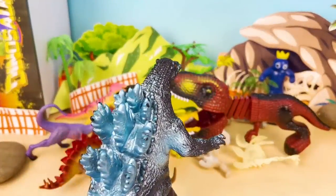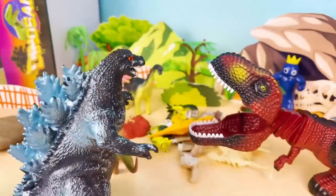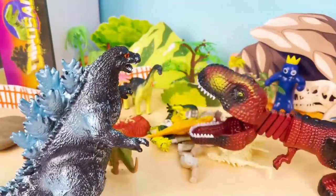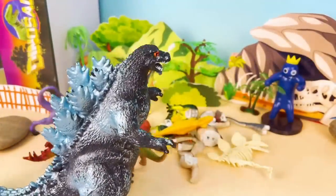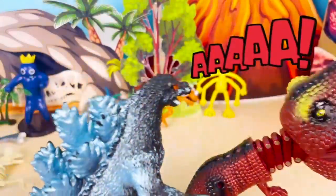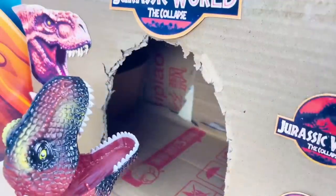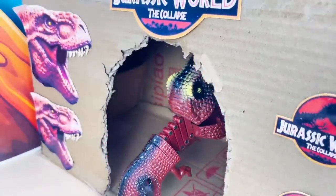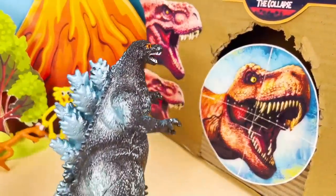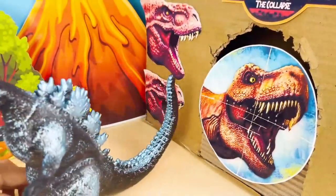Tyrannosaurus, stop that immediately! I am Godzilla, the strongest of all monsters and protector of all little dinosaurs. Today, I will defeat you! Hey! Oh no! We have to run back inside the cave, everyone! Come on, let's go! Get away, Tyrannosaurus! Get away! Oh no! Tyrannosaurus ran so fast, and it closed the cave before Godzilla could even enter.